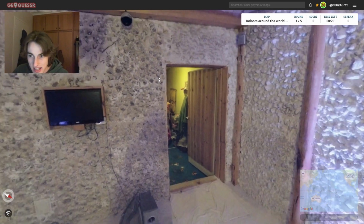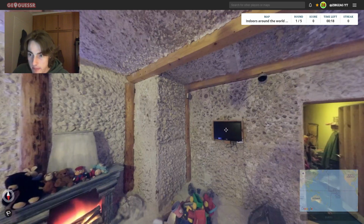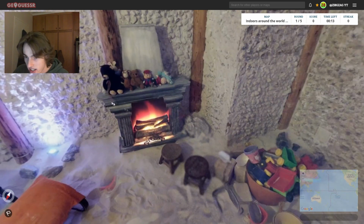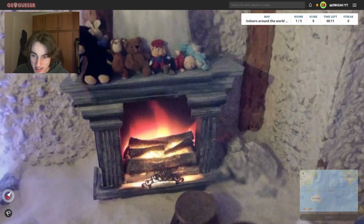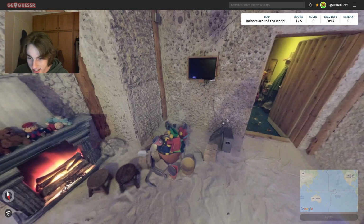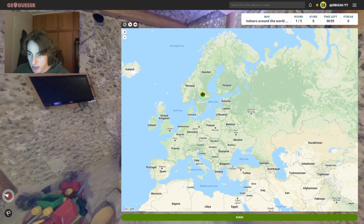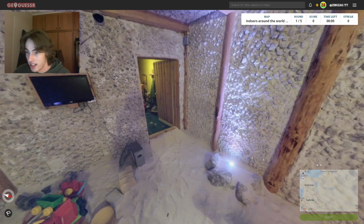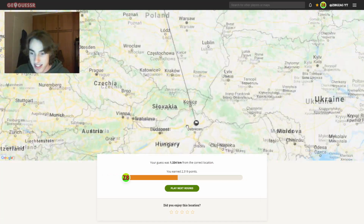As for this place, yeah, it could be North America as well. Kind of feels more northern. I don't know. These chairs are strange. This is like this weird, fake Greek architecture, like a fireplace as well. It is a strange round. I'm going to go for somewhere in Sweden. I don't have any reason particularly, but let's see if I'm at least close to right.